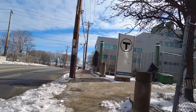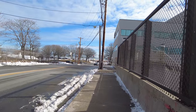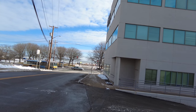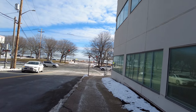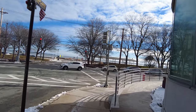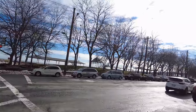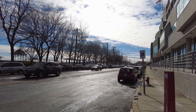Here's that same pathway where I walked before, except now I'm headed towards the beach. The waves look pretty calm today. Push this and wait for the... Doesn't even work. And it's a busy street. This is Ocean Avenue. Maybe I could scoot myself across the street after this car.